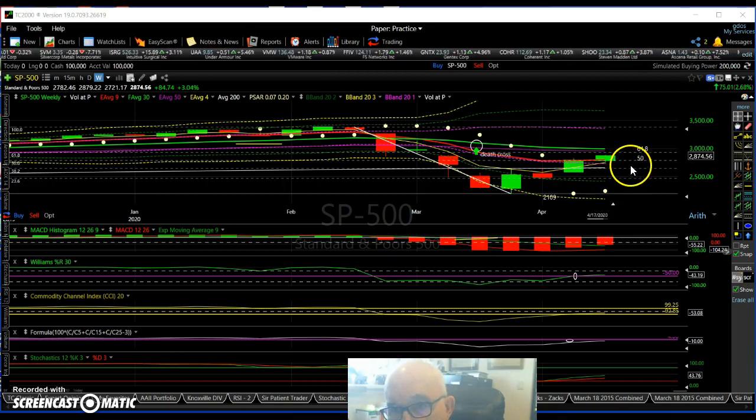Notice that we are just sitting above the 50% retracement level, Fibonacci retracement level, and we are closing between the 50% and the 618 golden rule, as it's called, retracement level.